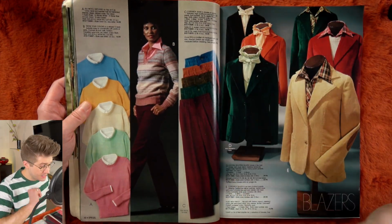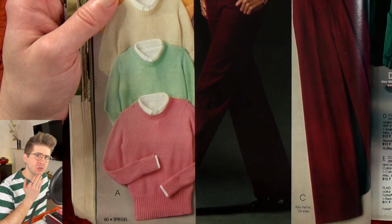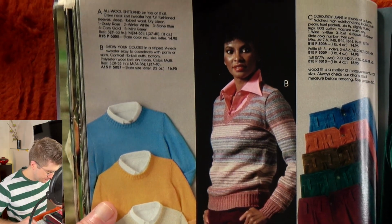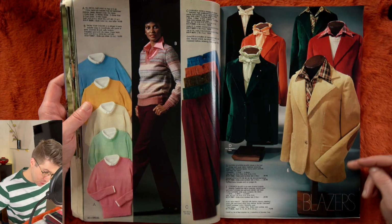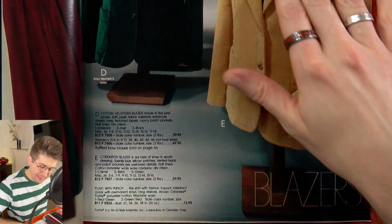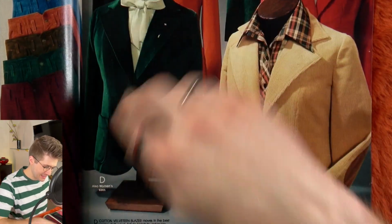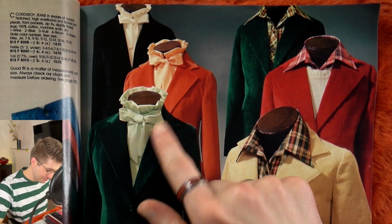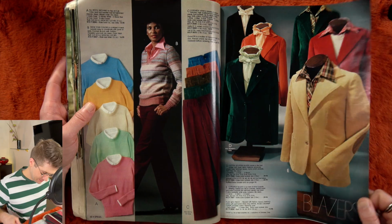More corduroys, lots of corduroys. They're identified as corduroy jeans. Corduroy fabric in a jeans style construction. And velveteen blazers and corduroy blazers with lovely loud plaid shirts underneath on this side, and then these ruffle collar lady shirts with bows on this side. And there's that stick pin coming back.